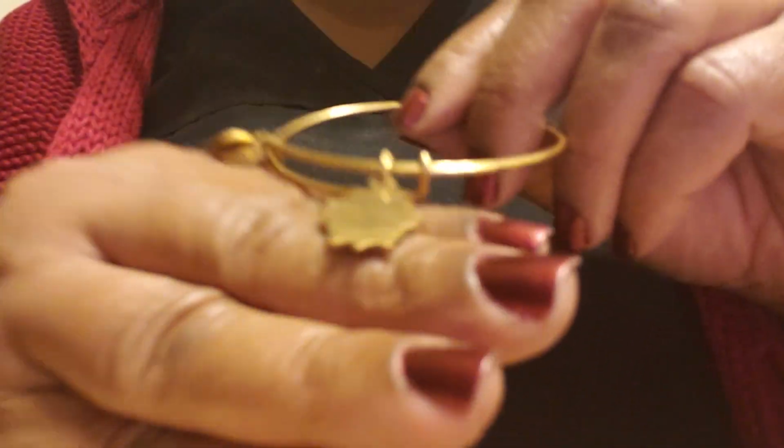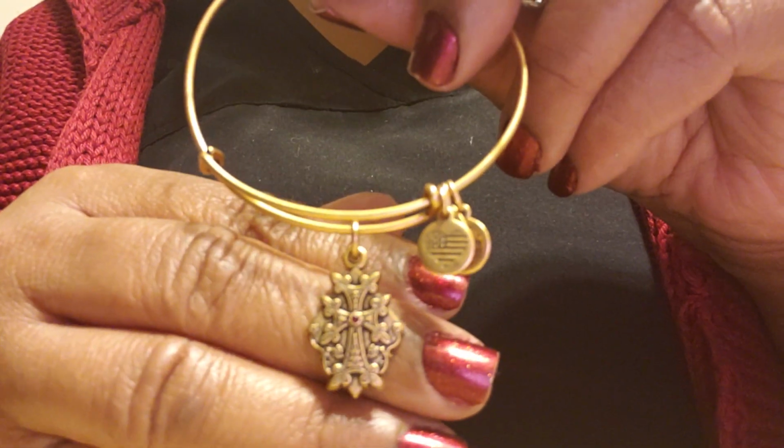And then I've paired this with the Armenian Cross. I thought this was so beautiful. And I really hope this shows you this. I thought this was so beautiful. And the fact that they both had red stones in them is one of the reasons I wanted this. And this is from 2017.